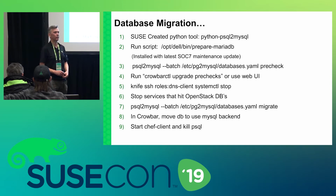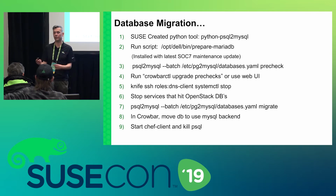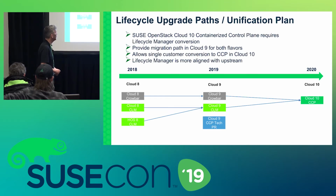So there is a little step where you will have to restart the Chef client just to clean up in the background. So there is a little bit of manual go on, do some process flipping, and then it will pick up the new database once your settings are defined. Obviously, it's running in memory. You've got to kill it to get it to pick it up.